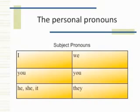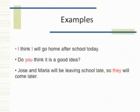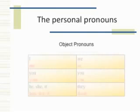I, you, he, she, it, we, you, they. I don't think there's anything that's unfamiliar to you in there. So some examples. I think I will go home after school today. Do you think it is a good idea? Jose and Maria will be leaving school late, so they will come later. All those words in red are personal pronouns, subjective personal pronouns, as a matter of fact.